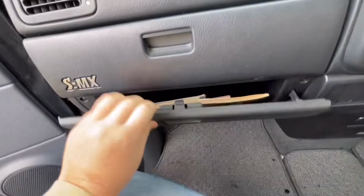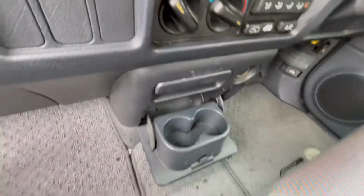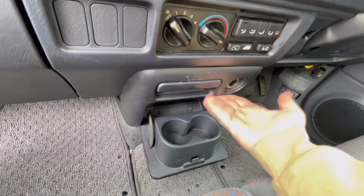Up front, you've got 2 sets of glove boxes. You've got your deeper one here for your papers, and then your top one for like chicken nuggets and fries and a little drink. Speaking of spots for your drink, if you open this up, you've got a cup holder, but the cups are only going to be about the size of a can or something. You can't fit a full-size bottle in here.